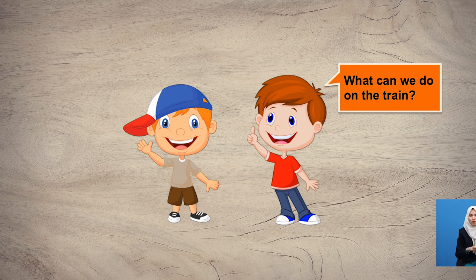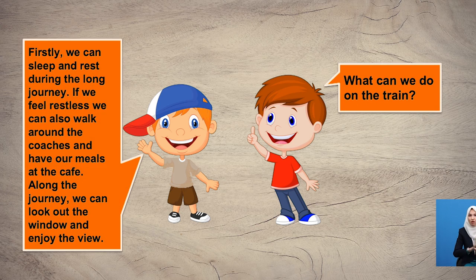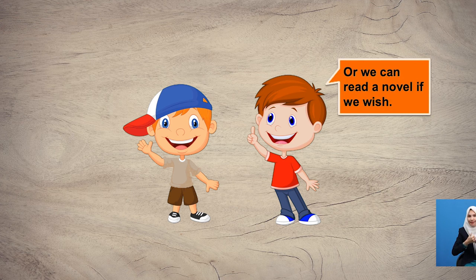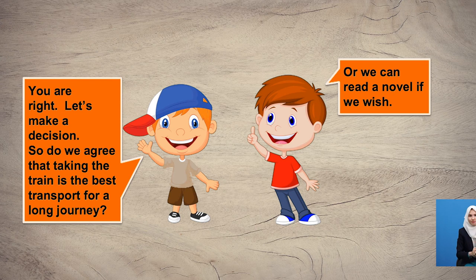What can we do on the train? Firstly, we can sleep and rest during the long journey. If we feel restless, we can walk around the coaches and have our meals at the cafe. Along the journey, we can look out the window and enjoy the view. This we can do while enjoying our movies online and play games too. Or we can read a novel if we wish. You're right. Let's make a decision. So, do we agree that taking the train is the best transport for a long journey? Yes, I agree.